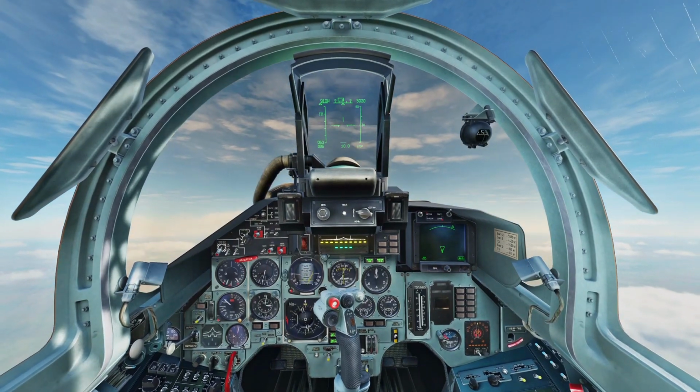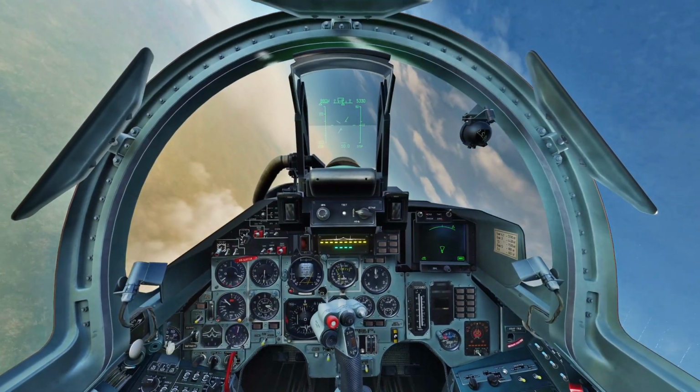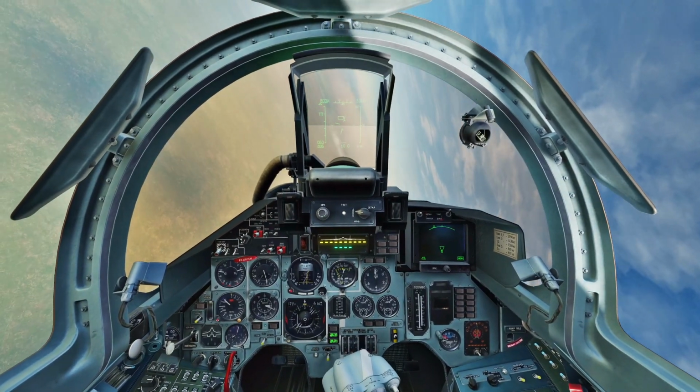So for this test, what I've done is I've put another flight of F-15s heading away from me. And so while I was chasing the one that was heading north, there's a group of them that's also heading south.